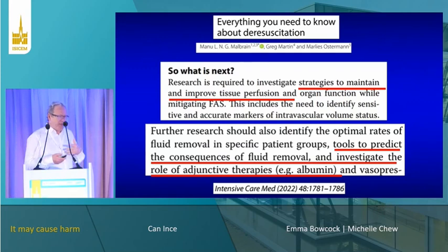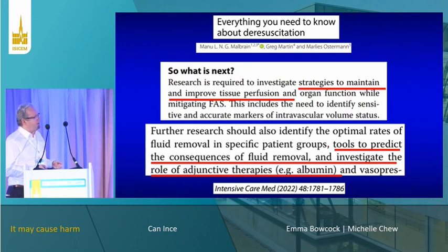So there are complications. They can cause harm. So the question is, is there any way of finding out what is really going on? In Manu's paper, he identifies the introduction of strategies to maintain and improve tissue perfusion, which is a very interesting concept, about which I hope to say more in another lecture.